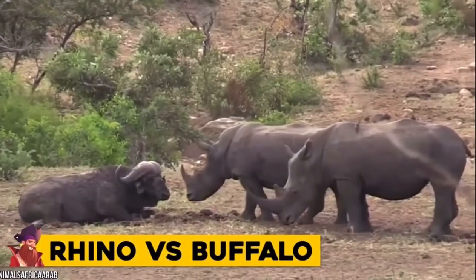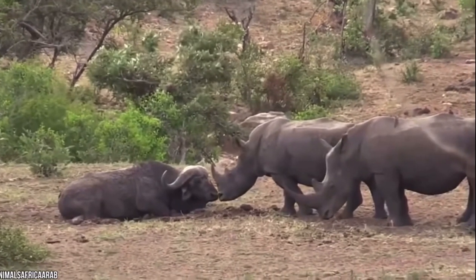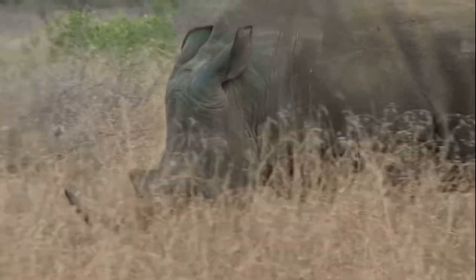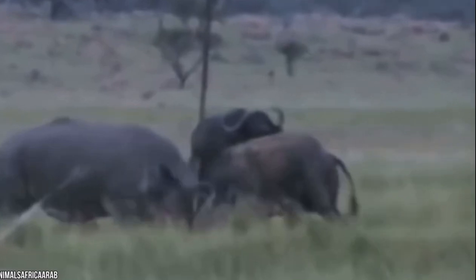Number 12. Rhino versus buffalo. Unfortunately for buffaloes, rhinos are larger than they are. The rhino would be far more powerful than a buffalo and it would easily defeat it. The buffalo would be seriously injured by a charge from a rhino, even though most of the charges are bluffs.